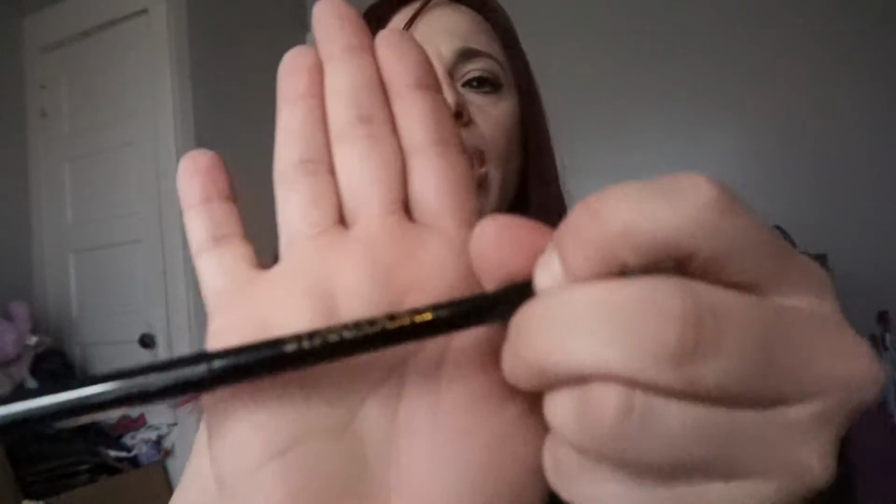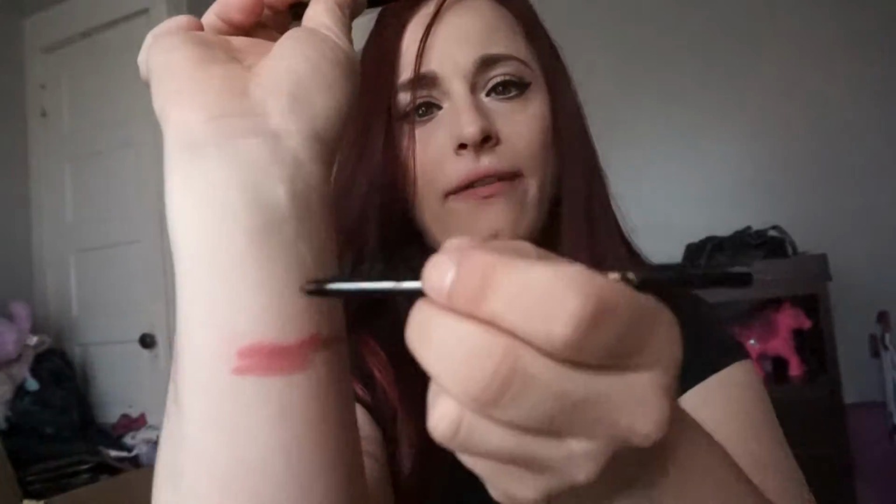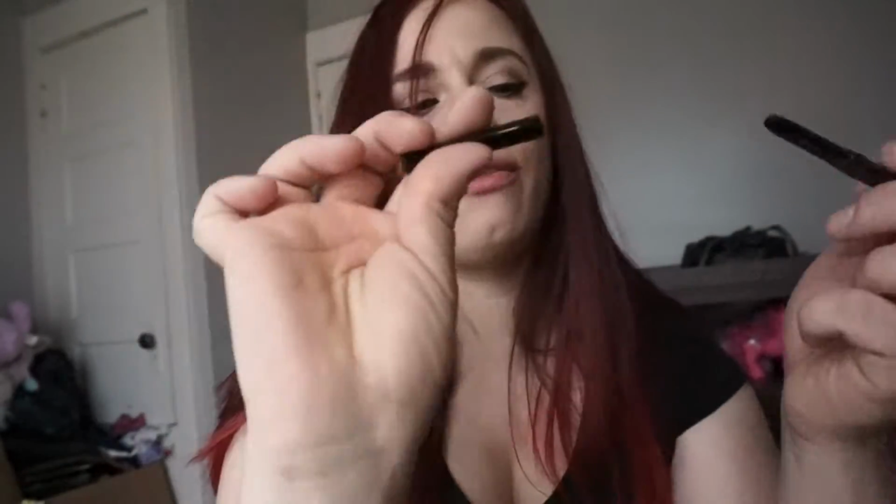Then, the other thing I got was this eyeliner. And it's a long wear eye pencil in the color Jets from Starlux. Okay. Hopefully you saw that. And we're going to swatch that for you guys. Oh, it feels really, really... It just glided right on. Real creamy. I like that. And it's very black. I like that because that's how I like my eyeliner to be, very black.